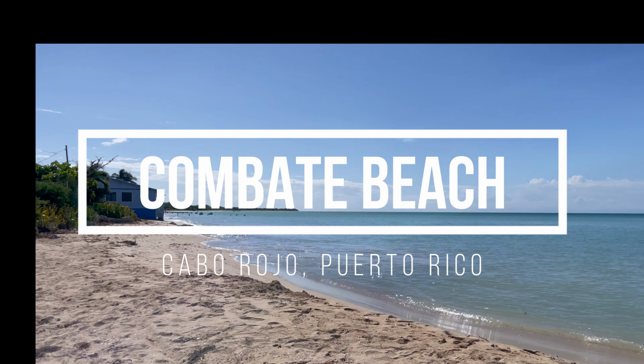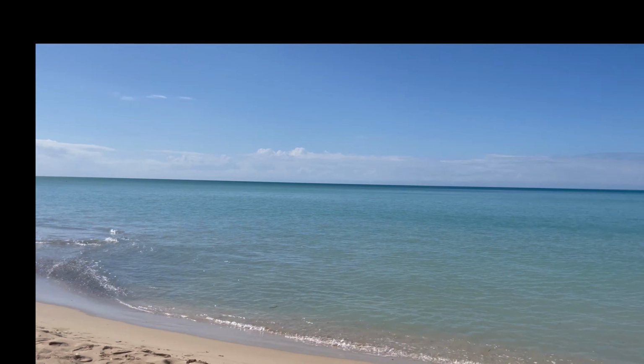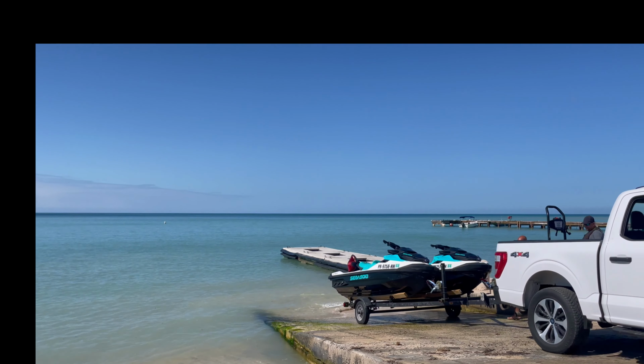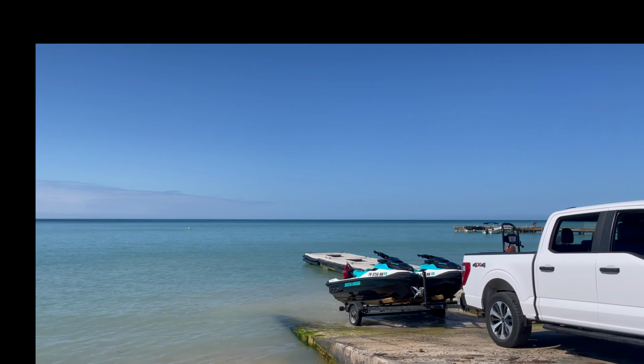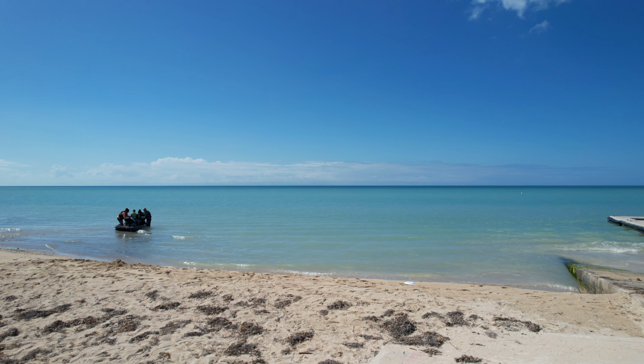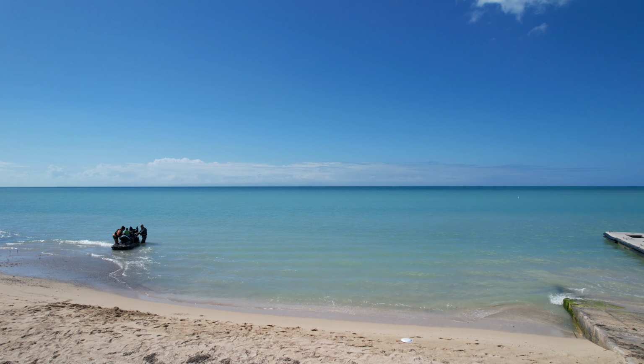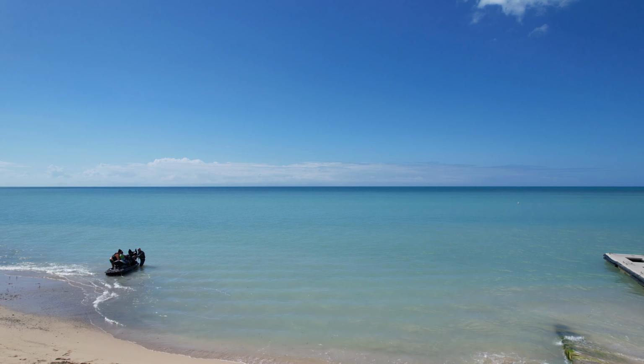It's a beautiful day to be out on the water, for a swim or for jet ski. With only a slight breeze and perfectly clear visibility for takeoff, we start this flight at the public boat ramp on the north end of Combate Beach in Cabo Rojo, Puerto Rico.